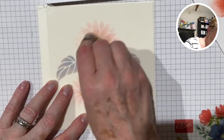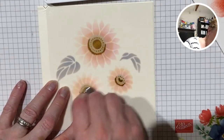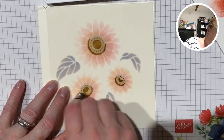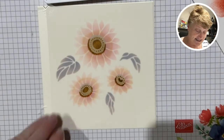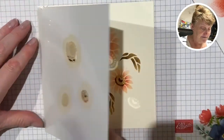Okay, so this is just for the detail bit. So this is the dotty bits around the middle of the flower. Like I say, don't necessarily think of this as just being sunflowers. Think of it as dahlias. Think of it as daisies. Think of it as poinsettias, okay, which is another one up my sleeve to try.